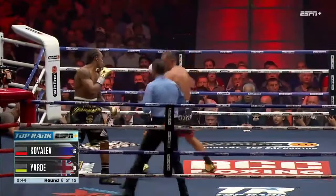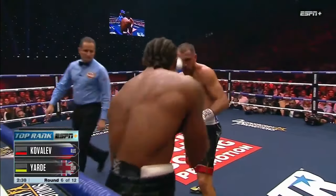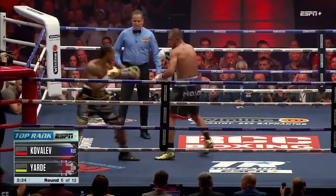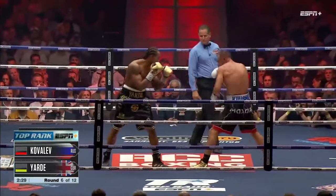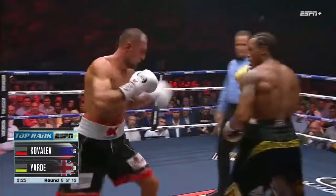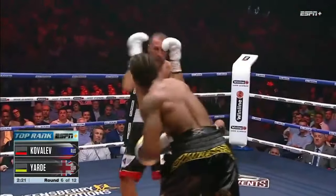What did Buddy McGirt tell Sergey Kovalev the round before? Go to the body, use your jab, hit him anywhere with it, just use it. Those are precise instructions. Experience in the corner and in the ring, crucial tonight. And this is what Tunde has to understand. Yarde's reputation is not the only one that's on the line tonight. His is as well. You see the combination punching from Sergey Kovalev, letting his hands go a little bit more.